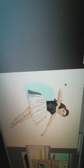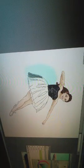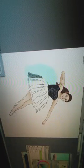All right. So here is where I'm at so far with Miss Maddie Ziegler. I will be working on her.